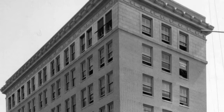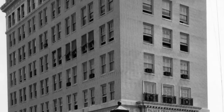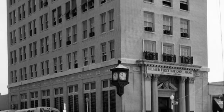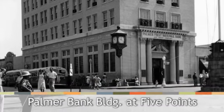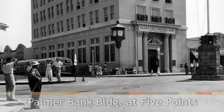With the collapse of the Florida land boom soon after the 1926 hurricane in Miami, banks were hit hard, and American National was no exception. It closed its doors in May of '28. The newly organized Palmer National Bank and Trust utilized the first floor briefly in 1929 until negotiations to occupy the failed First Bank and Trust location at 5 Points were completed.